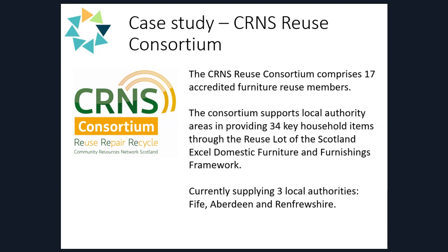Factors highlighted by CRNS as crucial to the success of the consortium's development include dedicated resource at CRNS to help keep momentum both within the organisation and with the membership, as well as collating the documentation required to bid and ensuring organisations had in place the necessary policies and procedures.